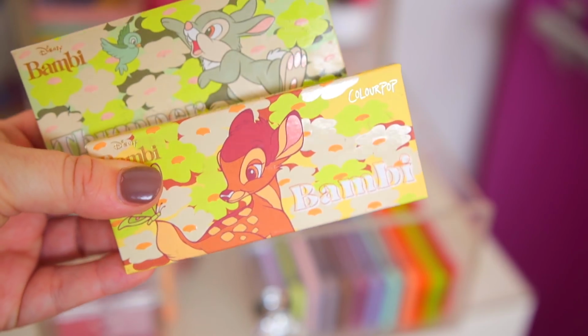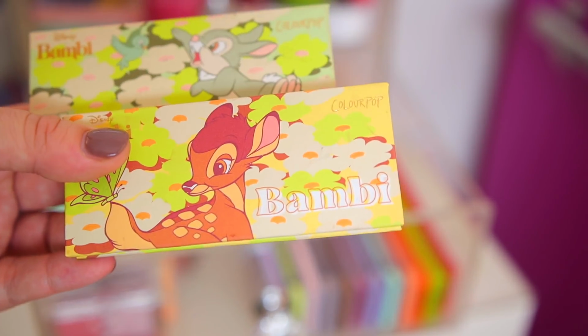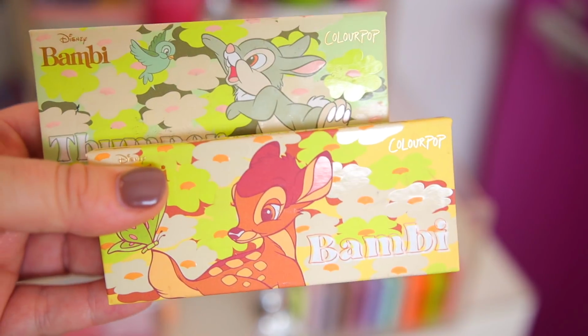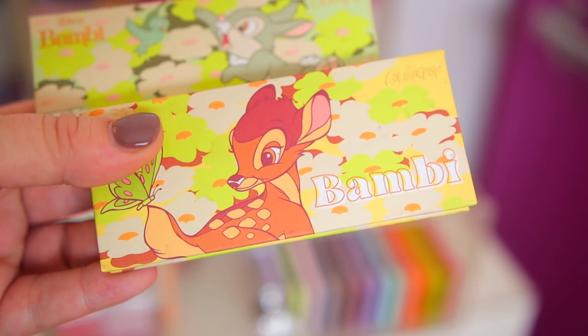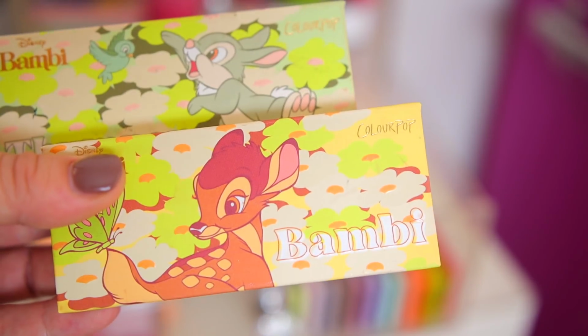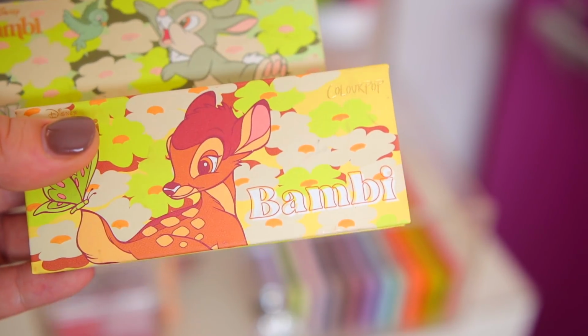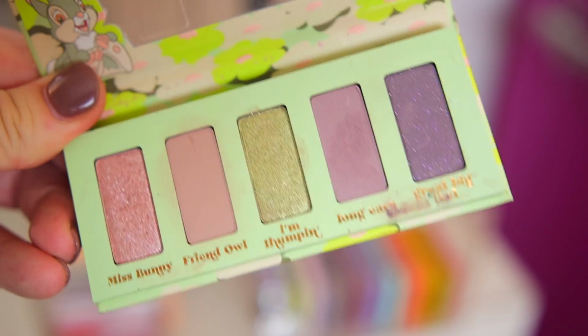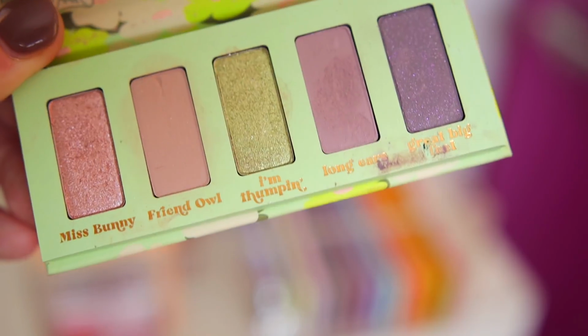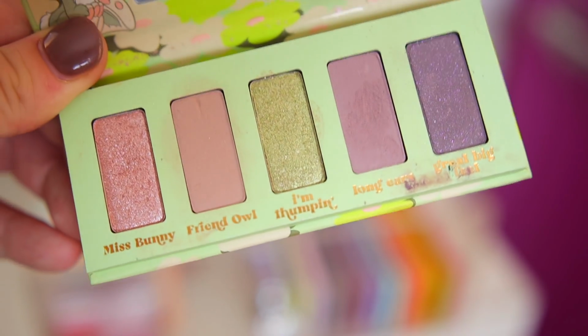Next I have these two Bambi palettes. These I did purchase myself. This was right before I got on Colourpop PR. I think Colourpop usually does a good job with their Disney collections, but this one I kind of wish was a 9 pan or a bigger palette instead of these little ones. I didn't think the quality was great, especially on the Thumper. I was so excited for this color story. It just looks really fun, beautiful. I love the pop of green, but the quality was just not there. So I'm going to declutter it even though it is really cute.